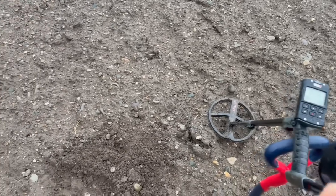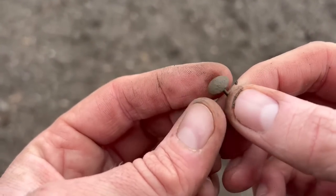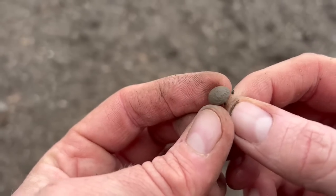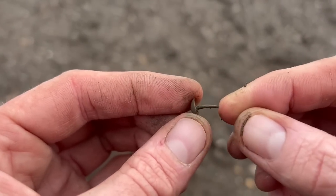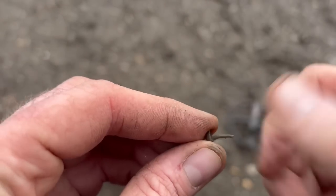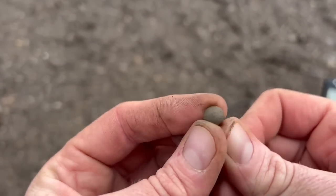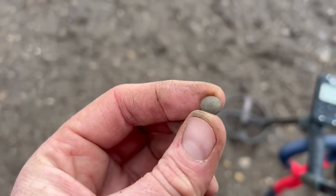1 hour, 55 minutes, and this was the hardest signal to track down. Thought it was actually going to be a little button when I found it, but it's not. It's a little furniture tack. Came through at a 50-51, and yeah, off a bit of upholstery on maybe a chair. Damn. Still no Albert.